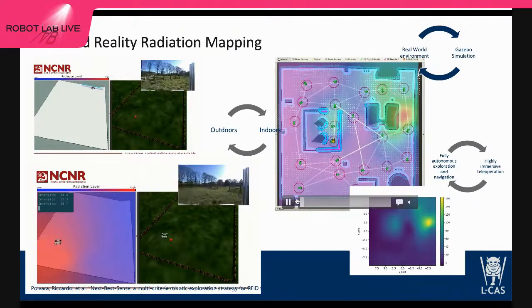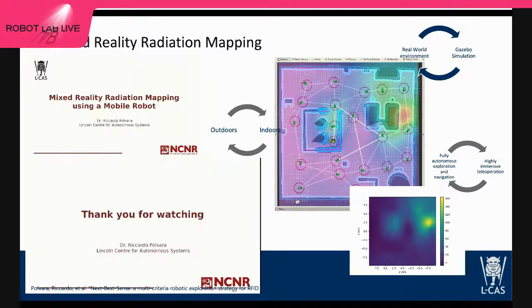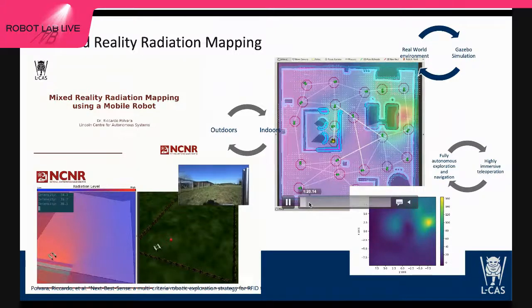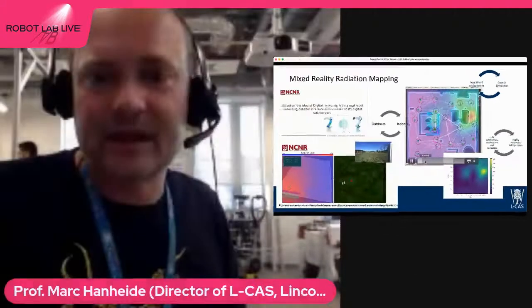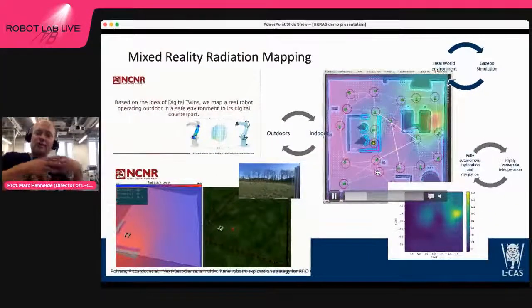What we're showing here is basically a Gaussian process, as we call this, which does mapping and actually is able to find the specific items that are out there in the wild. Of course, that also works indoors. We've just done it outdoors because it's slightly more interesting, if you want. What we see here on the right is also this sort of then autonomously exploring this.